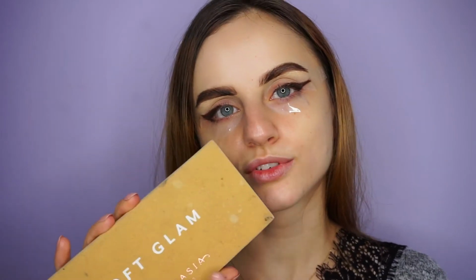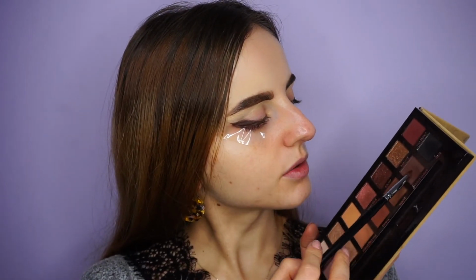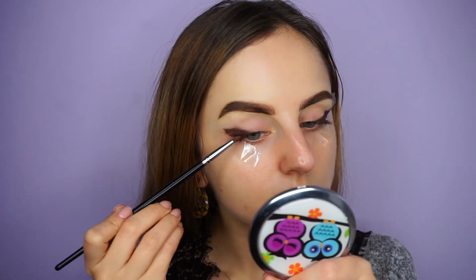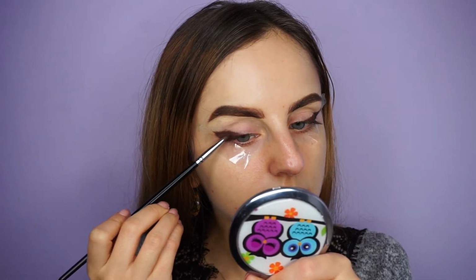Now I'm going to use a dark brown eyeshadow to set this in place, and I think today I'm going to use my Soft Glam palette by Anastasia Beverly Hills. And I'm going to take the shade Cyprus Umber on the same brush. This one is a dark brown. And I'm going to go over this pencil.